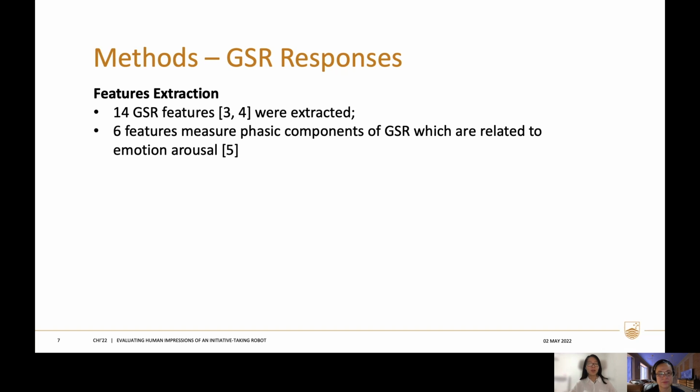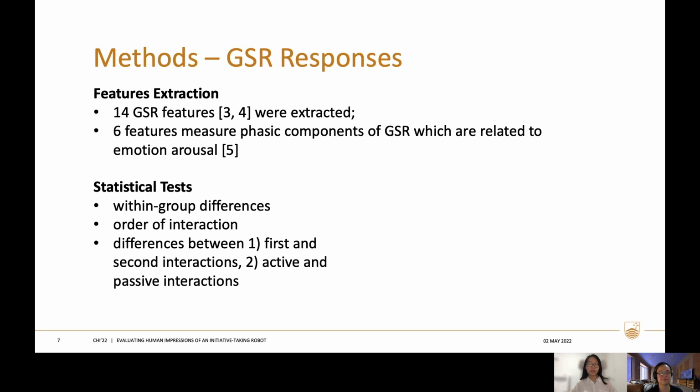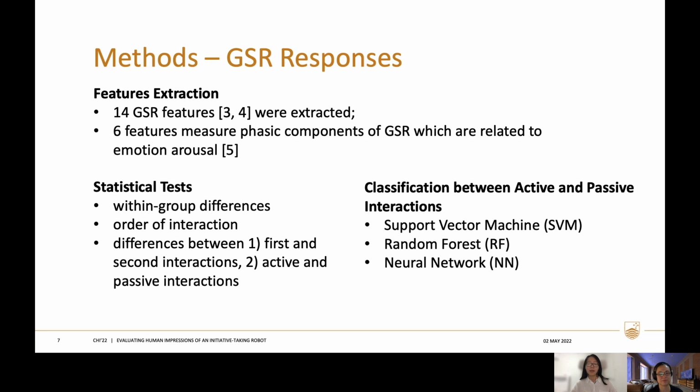For GSR data, we extracted 14 features, 6 out of which are related to emotional arousal. For each of the features, we did statistical tests similar to what we did for the questionnaires. And finally, we built 3 classifiers aiming to differentiate between active and passive interactions.